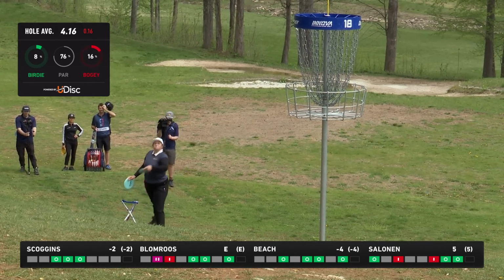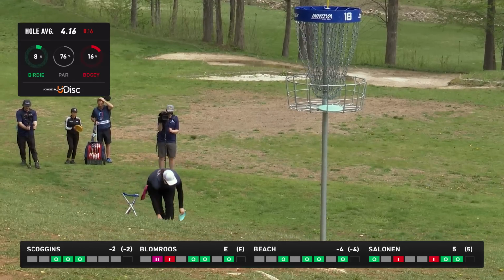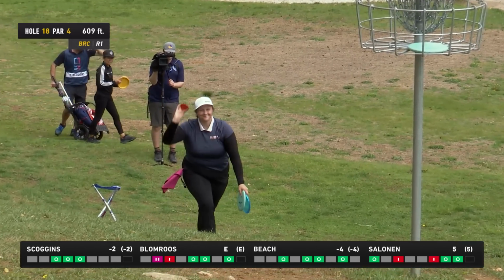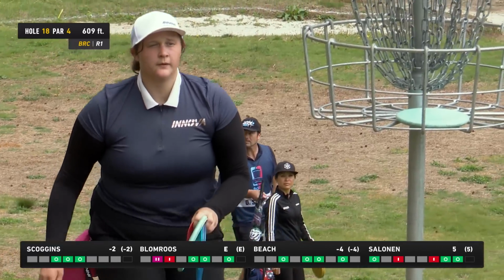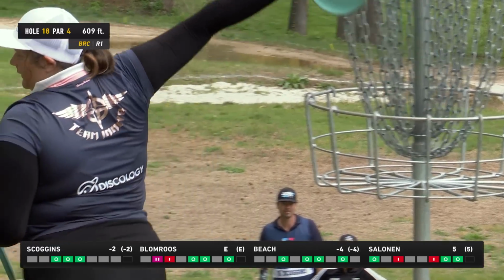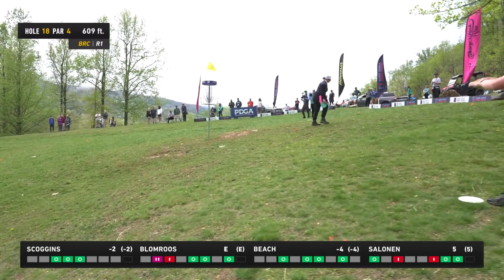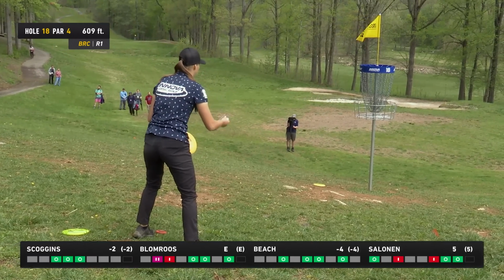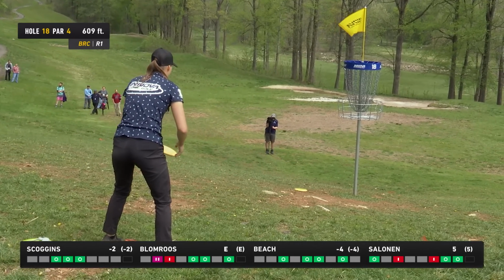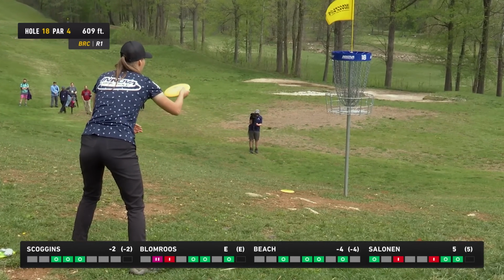Emily with this putt to keep a clean back nine. Nice. What an up and down. And what a round. 4 under par. She struggled there on the front. Shoots 4 down. Clean 4 down on the back. And Evelina doesn't want to take any chances. Yeah, doesn't want any part of that.